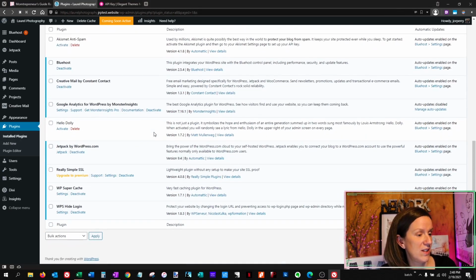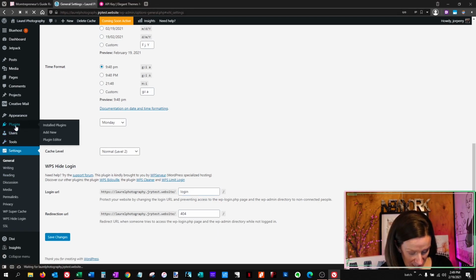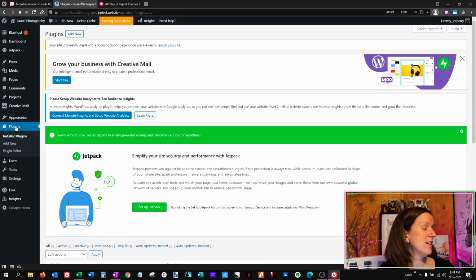Okay, and let's go down to settings. So right now, your login URL is this, and it's just login. You can change this right here to make it unique to you. The only thing you need to do is to remember what you changed it to so that you can get back in. Redirection 404, that's totally fine. So I'm not going to make any changes right now, but let's go back to our plugins because we're going to add just a few more.